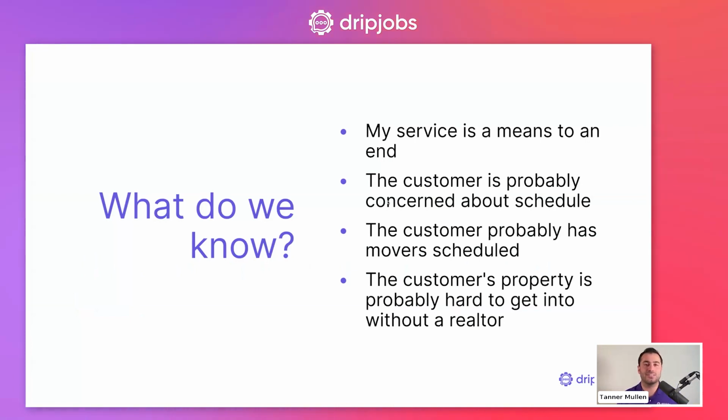You are not as important as the customer moving into their home. Okay? Make it clear. The customer is probably concerned about their schedule, right? So these are things that we know before the customer has to tell us. Do they need to tell us that, hey, painting is great, but really, we need to move into the house? No, they don't need to tell us that.